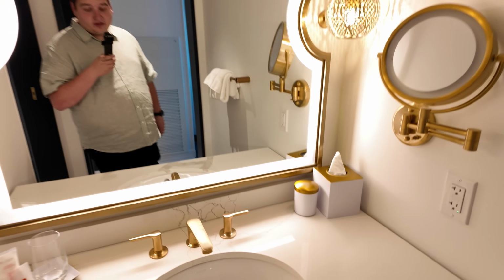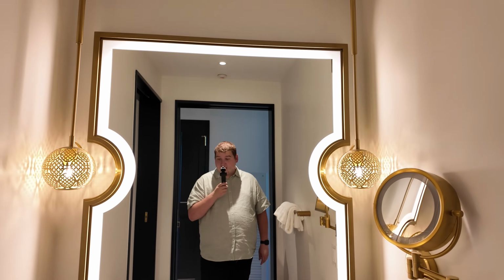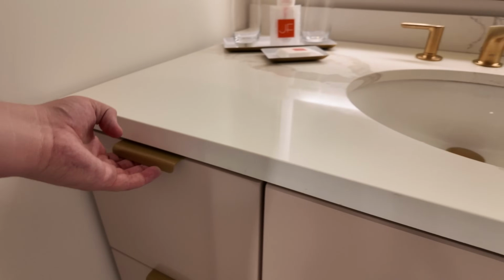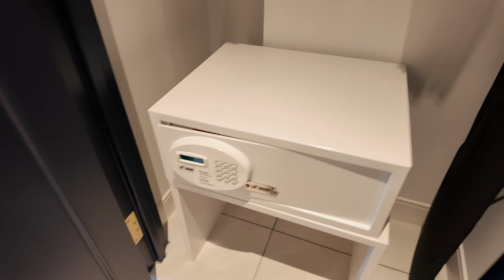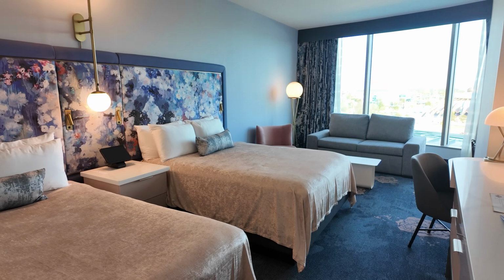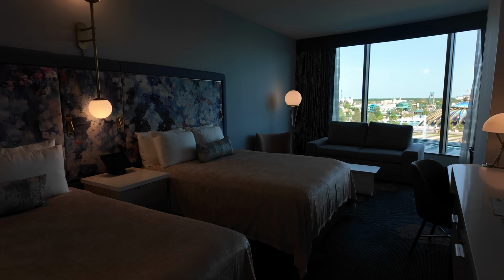A nice mirror with some cool lighting fixtures. And then you have these little drawers here with towels in them and such. And so, yeah, the one last thing, this closet with a safe in it, an ironing board, hangers, and then some extra pillows. And so that is the Helios Grand Hotel Park View room.